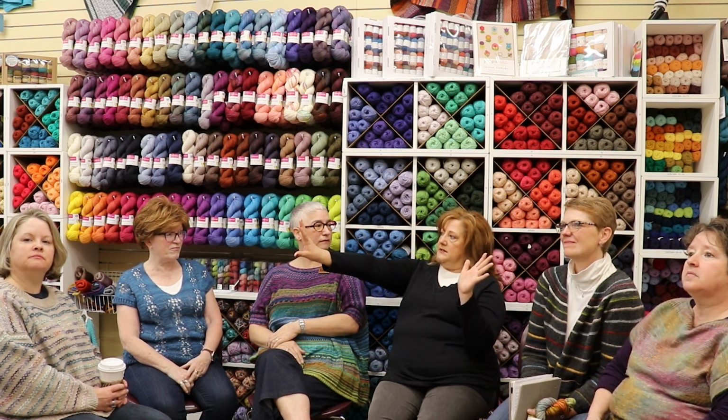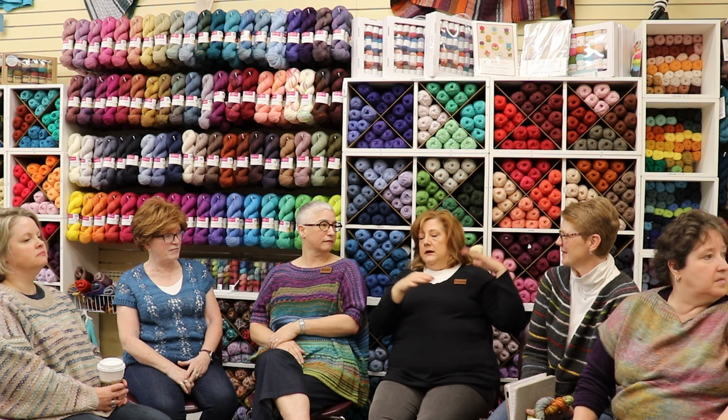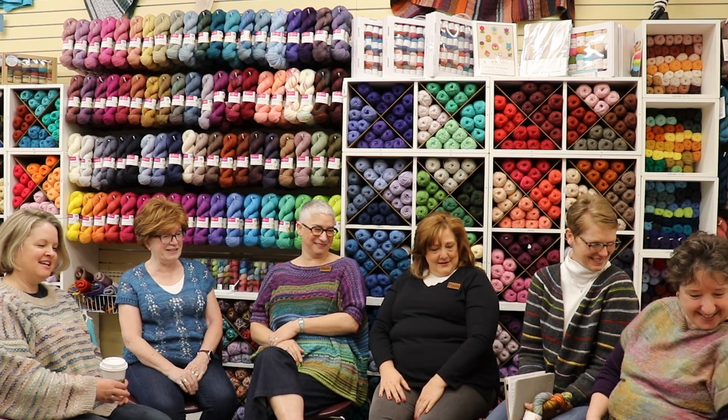So we start with the super bulkies by the register, and that whole wall works its way down through worsted weight. And this wall starts with DK and works its way all the way down to lace weight. And then in the center, we have a few facing sections that, for the most part, match their counterparts across.